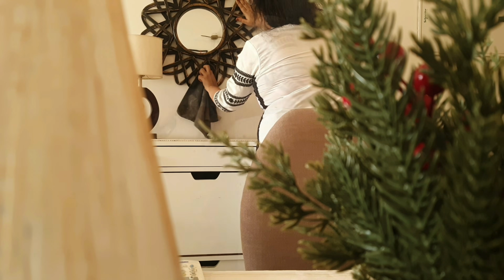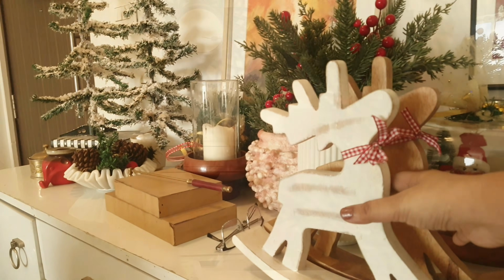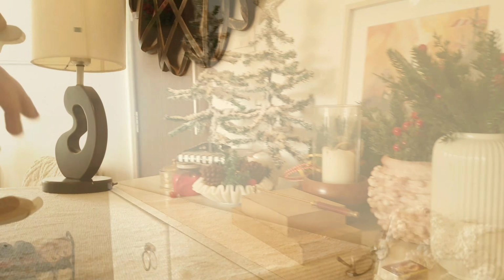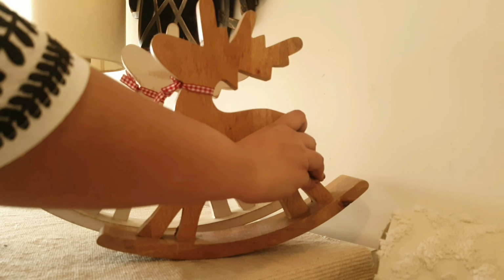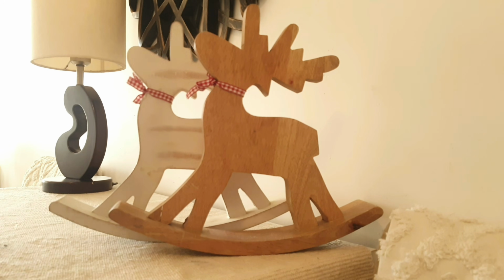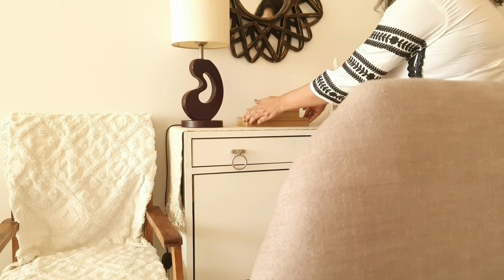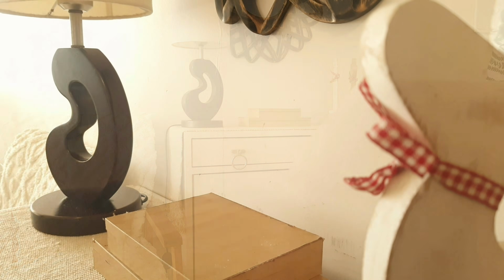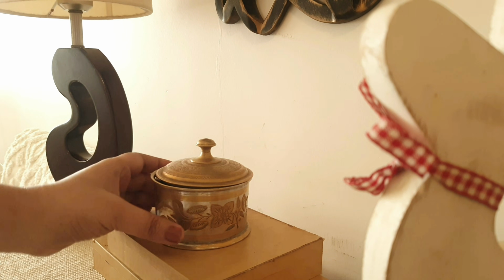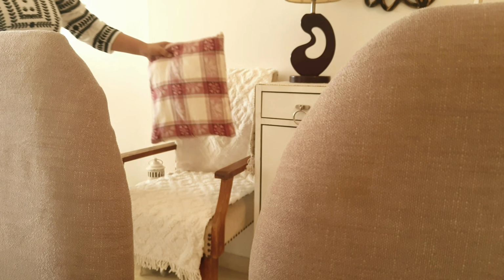Over the years, I have realized the power of timeless aesthetics. While trends come and go, the classic red, white and green and neutral palettes always feel magical during this time of the year. Be it a classic wreath or these cute little wooden reindeers, they add such charm to any corner. The idea is building the collection slowly with pieces that matter, and it is so fulfilling.